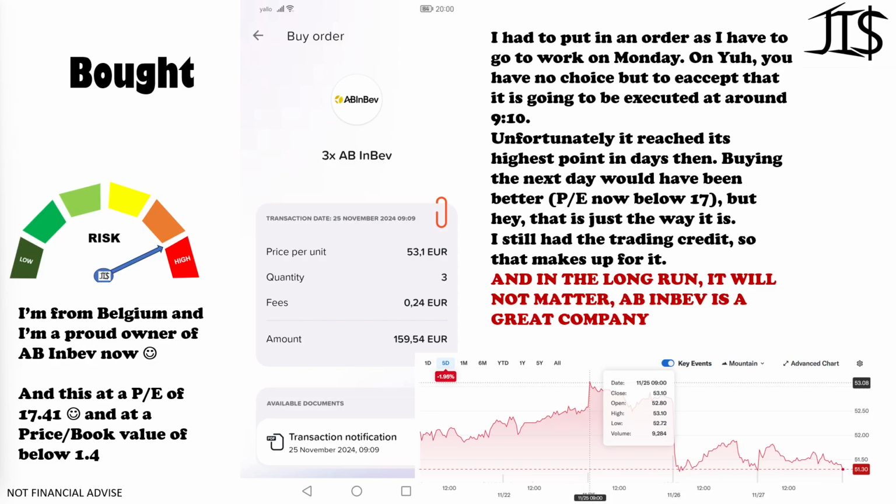I have to live with it, and I don't have a problem with it at all because AB InBev is a great company, and in about 10 years after they have paid me 10 years of great dividends and they went up in value as well, those 50 cents that I missed because I couldn't put in a limit order are going to mean nothing. So it's only 1.5 euros that I missed actually.